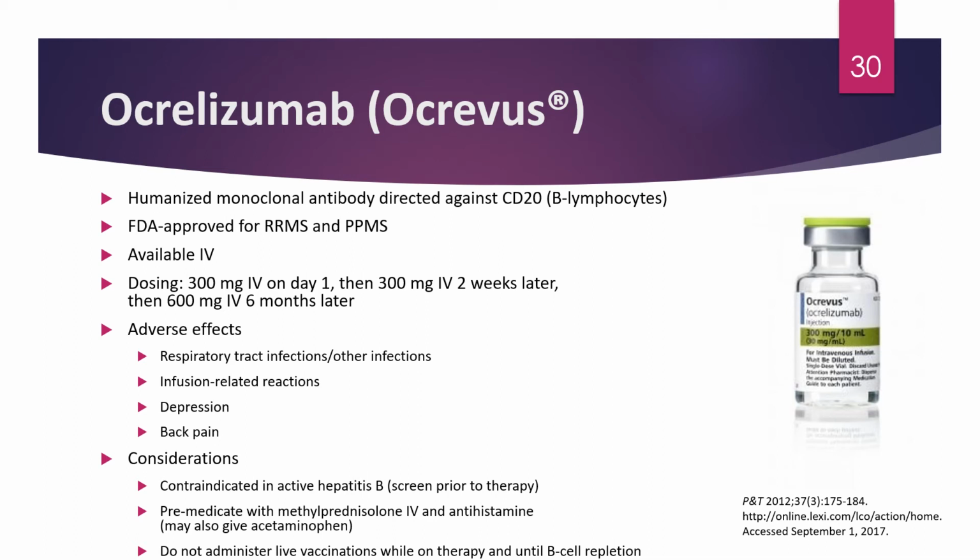Ocrelizumab is an analog or very similar to another drug called Rituximab, and we're going to talk about Rituximab or Rituxan a little bit later. But it is contraindicated in active hepatitis B. So we do want to screen for Hep B prior to therapy. Because it is very immunosuppressive, it can actually cause reactivation of hepatitis B if hepatitis B goes latent.